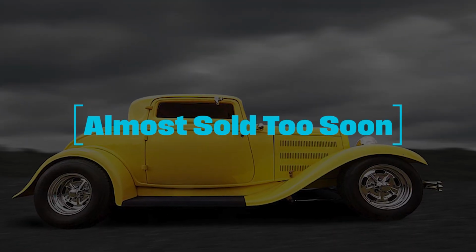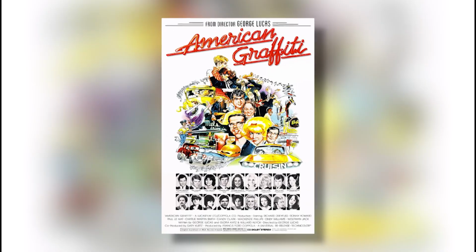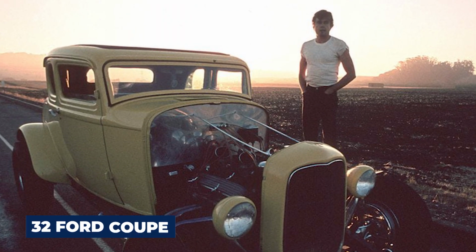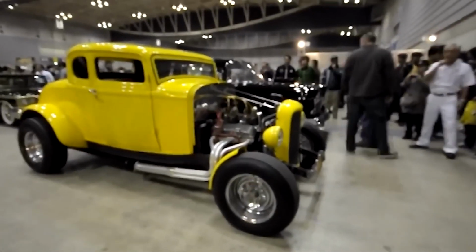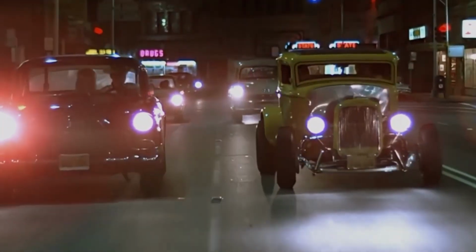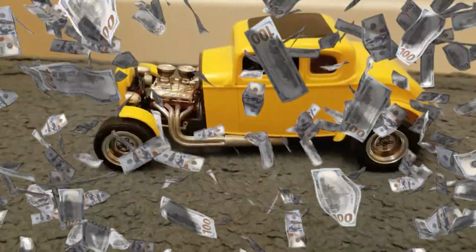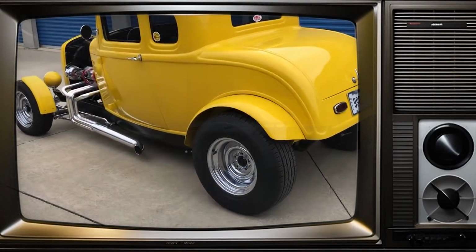Almost sold too soon. Here's a wild bit of Hollywood history. Right after filming wrapped on American Graffiti, Universal Studios almost sold John Milner's '32 Ford Coupe. Can you imagine? The marketing team figured the movie would flop. And because the car was technically just a movie prop, they listed it for sale at a mere $1,500. That's pocket change for what would become one of the most famous hot rods of all time.